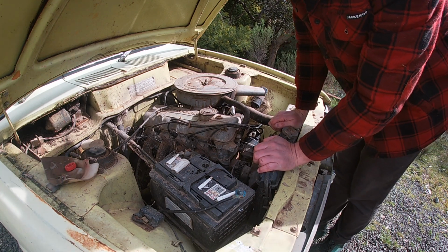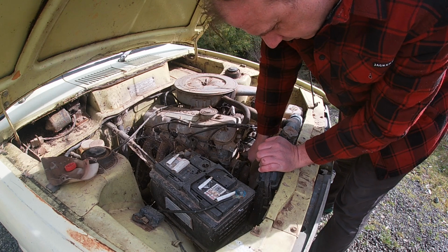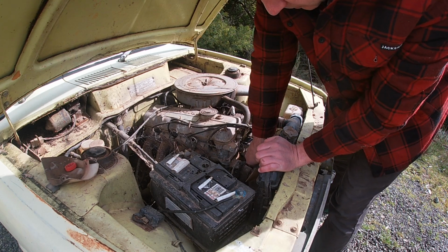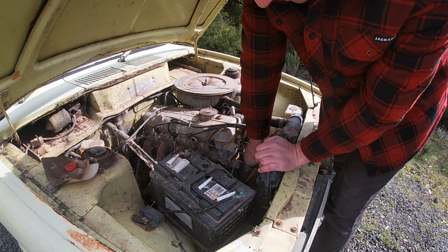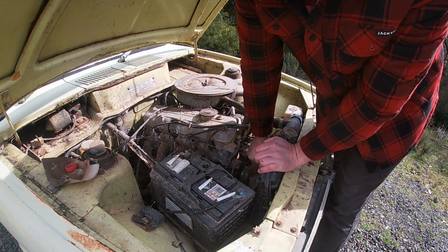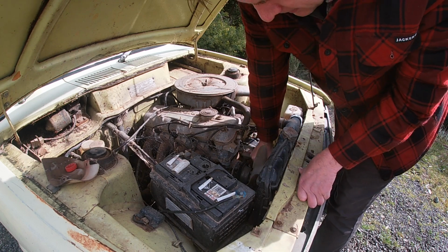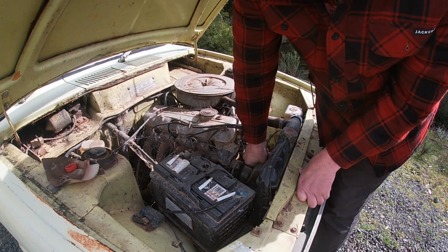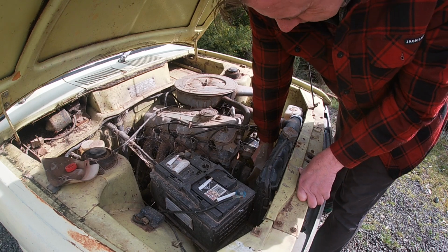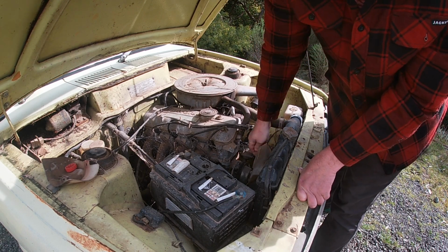So let's see if the engine's free, if it's turning over, not locked up. Oh yeah, look at that. Oh shit, it's a tight spot. Oh. It's a little bit tight. But it is turning. Oh, there it goes.